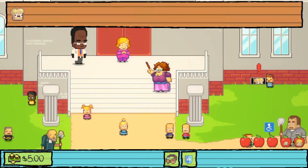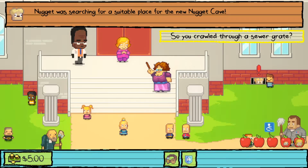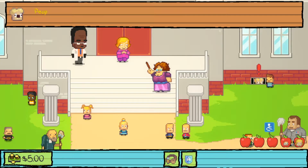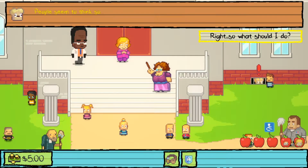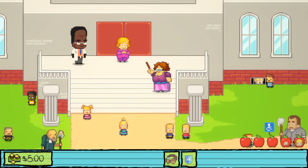Because Nugget's my favorite. Help, but Nugget is trapped! How'd you get down there? Nugget was searching for a suitable place for the new Nugget cave. So you crawled through a sewer grate. No, Nugget was searching for a suitable place to dig by the tree next to the handicap ramp. And I started to shake and there was a cave in. You're handicapped? People seem to think so. Right, what should I do? Find help, ask a teacher or a janitor, a principal. Nugget is not scared, just Nugget wants to get out of here.